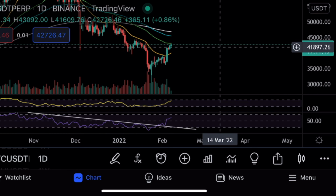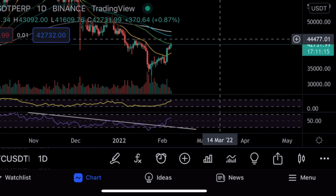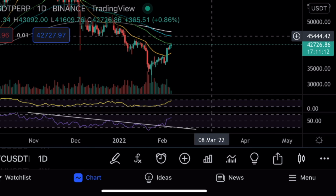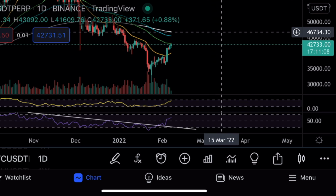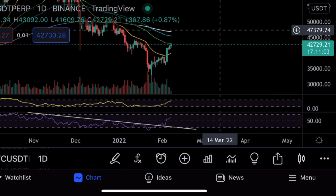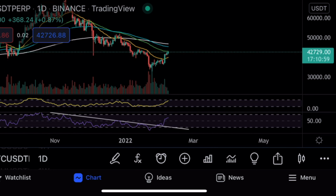So likely to see probably in the short term some rejection here, and at this point we should really be challenging the 55 EMA because it'll be coming down. If we can break this, then we can have a crack at the 200 EMA, which is around the $46,700 mark, which will really be the signifier of the reversal of the trend here.